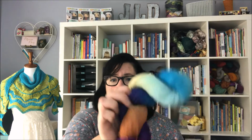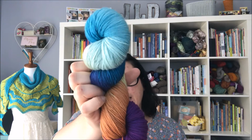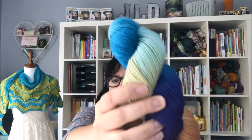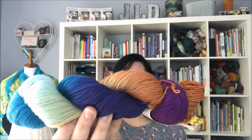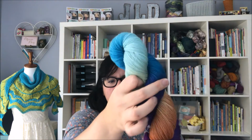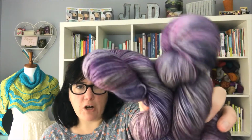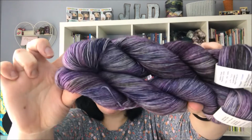Just everything about it's great. So I picked up these three. The first one is this one here, and it's Scissors Lizard Spock. It's their sock yarn, and it is so pretty. Scissors Lizard Spock's from Big Bang Theory, which I love. And the colorway is beautiful. Then I bought 2 skeins of this one, and the colorway is Paper Straws, and it's got purples and grays, just really pretty.